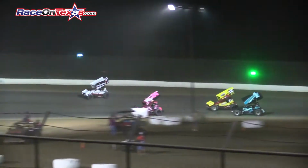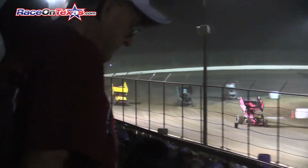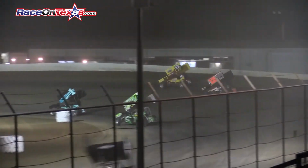Tommy Bryant making that 28 machine do some work tonight here at Cotton Bowl Speedway. Taking over that third spot from Ray Allen Kohanic, trying to gain some momentum in the points chase for the ASCS Gulf South Region Championship.